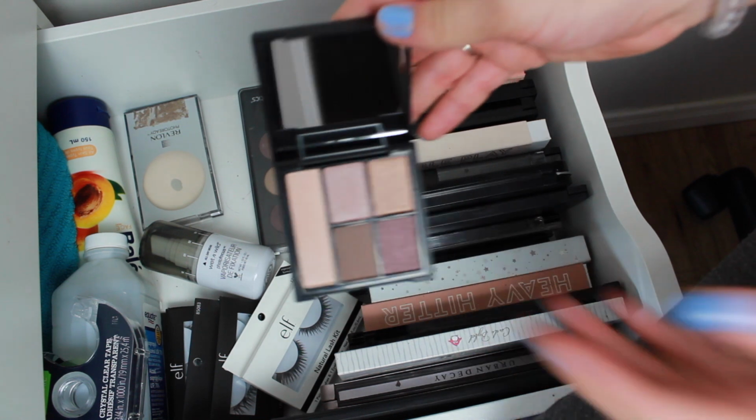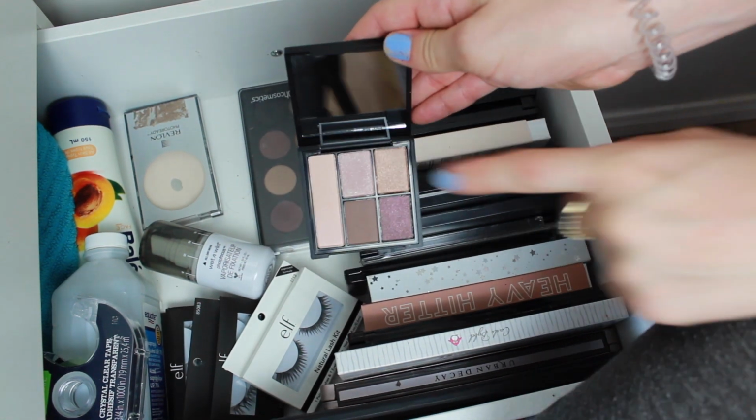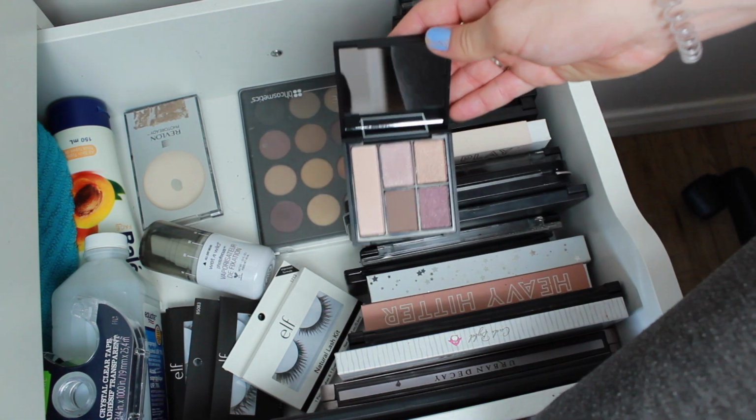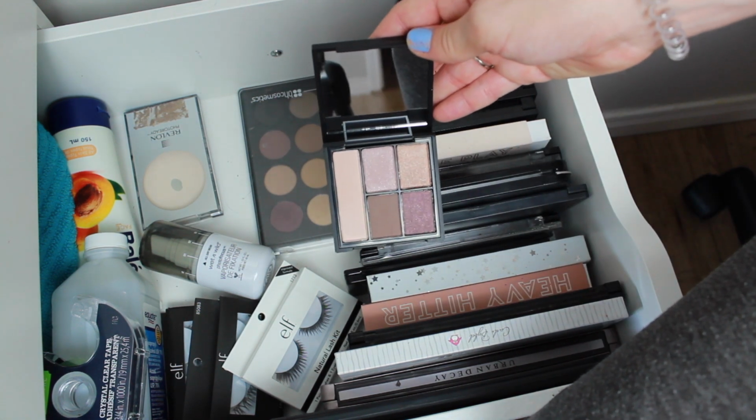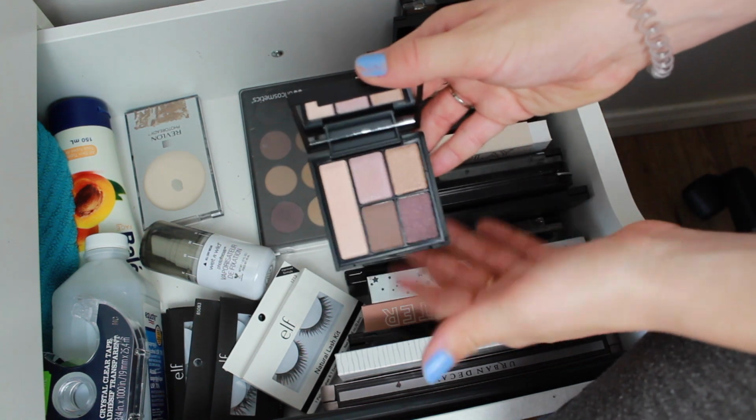Lastly, this little e.l.f. eyeshadow palette that they sent to me when I made my last big purchase, which is probably perfect for travel as well. There are mostly shimmers, but there is that matte shade there that I'm sure you could build up, start off light in the crease, and you could make some pretty nice eye looks with this. So another one that I will have to try out.